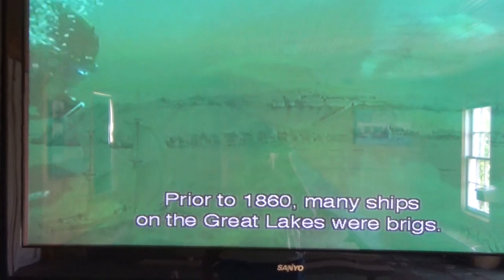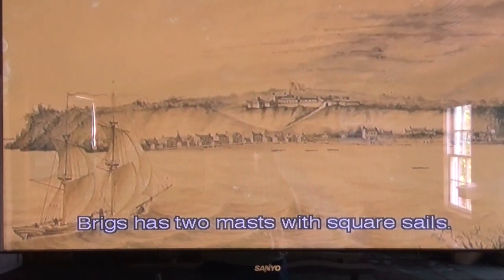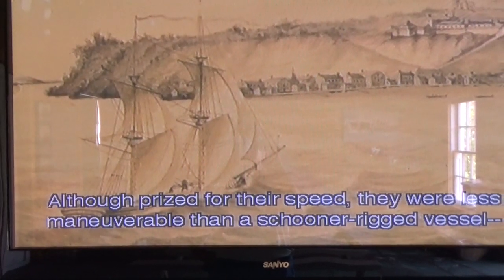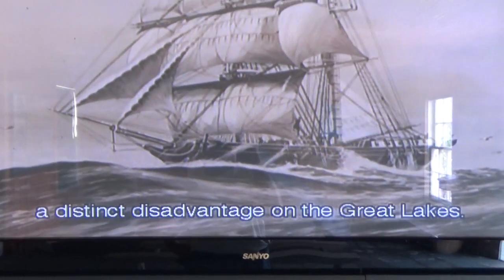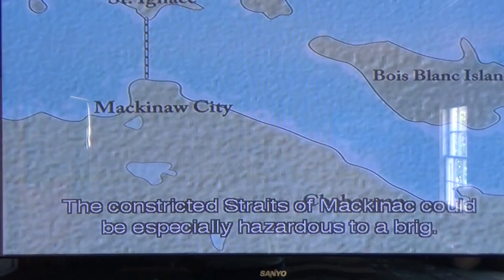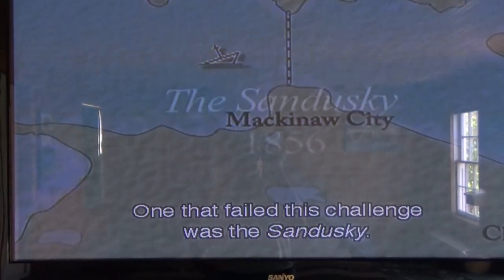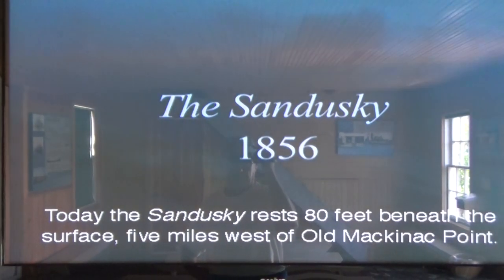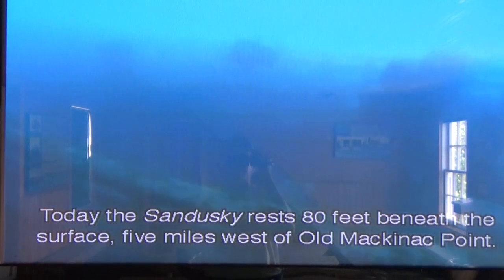Prior to 1860, many ships on the Great Lakes were brigs. Brigs had two masts with square sails. Although prized for their speed, they were less maneuverable than a schooner-rigged vessel, a distinct disadvantage on the Great Lakes. The constricted Straits of Mackinac could be especially hazardous to a brig. One that failed this challenge was the Sandusky. Today, the Sandusky rests 80 feet beneath the surface, 5 miles west of Old Mackinac Point.